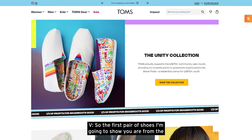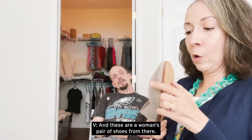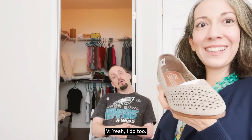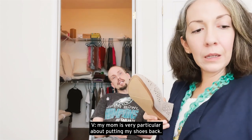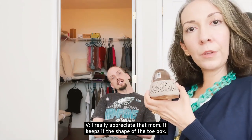No. Okay. So the first pair of shoes I'm going to show you are from the brand Tom's. Tom's shoes. And these are a woman's pair of shoes from there. Like these things? I do. Yeah, I do too. They're very, well, now I have this insert here. My mom is very particular about putting my shoes back. I really appreciate that, Mom. It keeps the shape of the toe box.